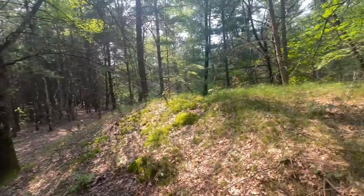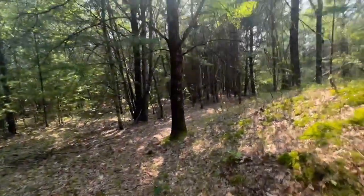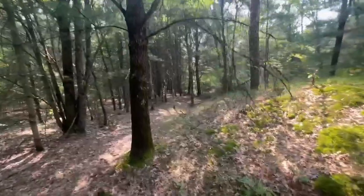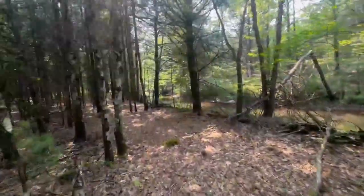I don't know if you can hear it, but the bugs are humming. The woods is humming with insects, both in my ear and just around. Nice trail here. Keep going.